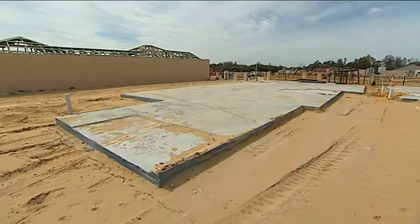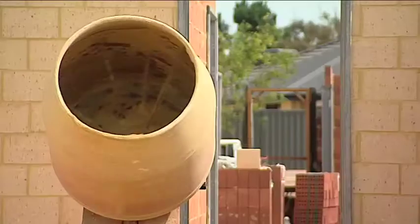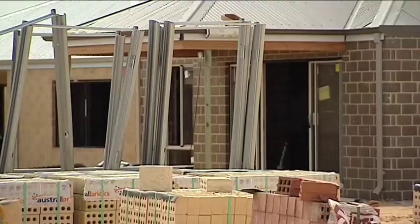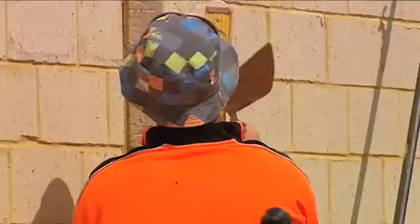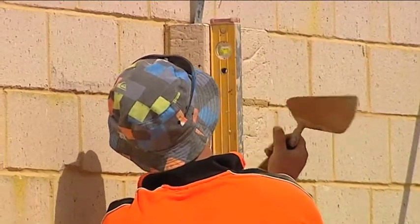Building and construction is a major growth industry here in WA, and it's only getting bigger. Each year, our state's growing by between 50 and 80,000 people. Statistics show 25,000 new homes are being built every year in the West, and that's not to mention shops, offices and schools. You might be thinking, what do the numbers mean? Well, simply put, it means more jobs. Already in WA, 130,000 people work in the building and construction game. That's more than ever before.